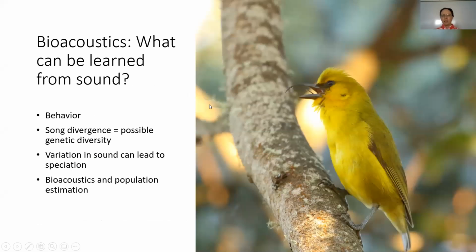So here I kind of talked about this, but what can we learn about it? We can get ideas about their behavior, like breeding behavior, territoriality, things like that. We can also look at song divergence. So if birds have very different songs based on their populations, that could mean that they're isolated, and so you could see some eventual speciation happening in that population.